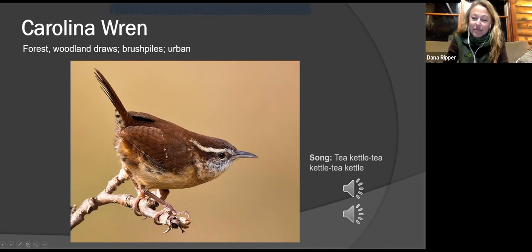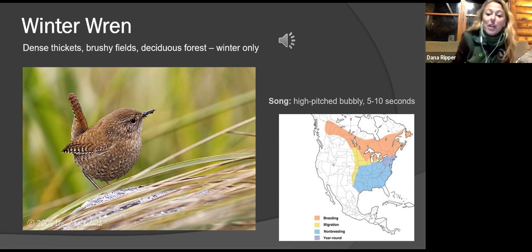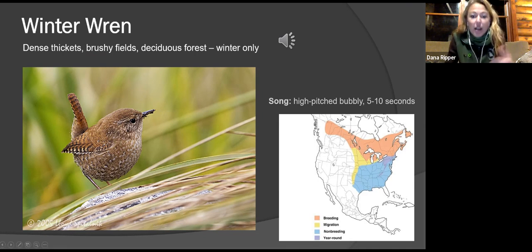Go ahead. So focusing on a bird that's here in the winter, the winter wren looks quite similar to the house wren, which is a bird that breeds here in Missouri. But as the name implies, and as the range map that you can see there is showing, the little winter wren is here just in our winter time. And this is a species that is substantially smaller than the Carolina wren.